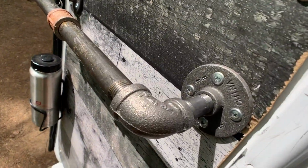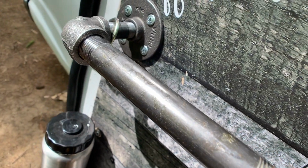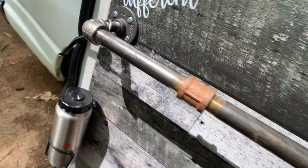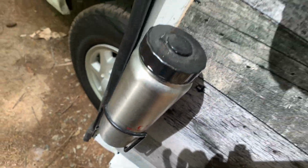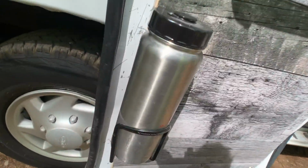These are easy to build. It's called black pipe, I believe. I picked it up from Home Depot. You can buy all the parts right there in the back section. It was super, super fun. And this is gonna get gross, but this bike water bottle holder, that is my piss bottle. Yeah, my pee bottle is right there.